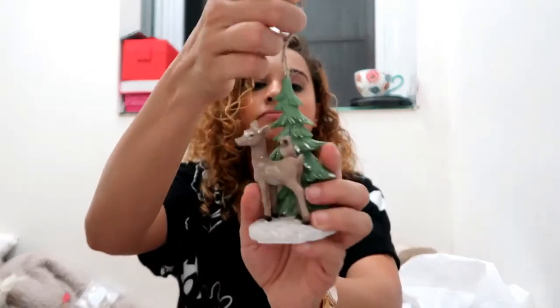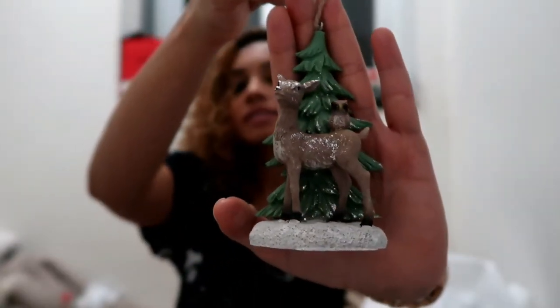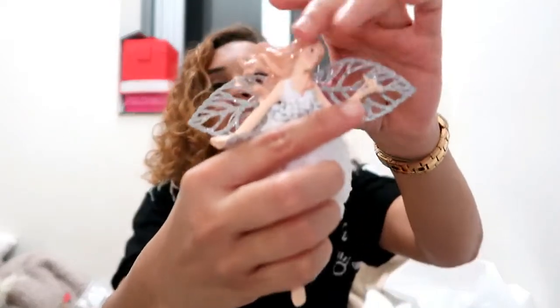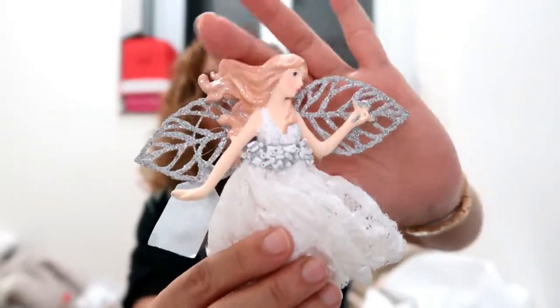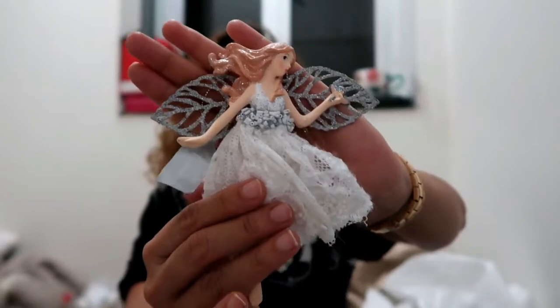Next thing I have is this reindeer. I really like the way these things are made. They are very different compared to what, honestly, I have ever seen. So I really like these decorations. And I need to show you this fairy. Obviously I'm going to show you guys everything, but this fairy has this flowy hair and this lace dress with this beadwork, something so unique.